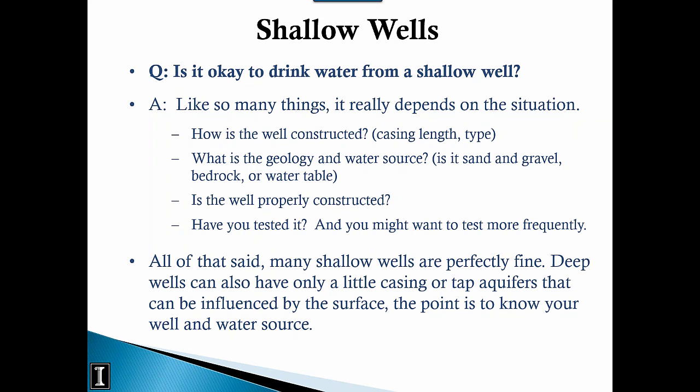And then how's it constructed? Does it meet current code? Is it a really old well? Is it in a pit? Like I said, you can have a 30-foot well that's perfectly safe, and you can have a 100-foot well that's completely not safe.